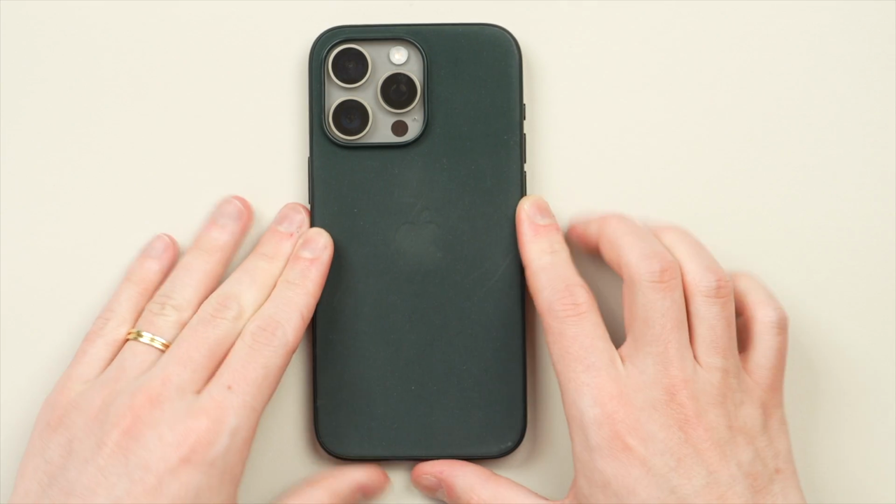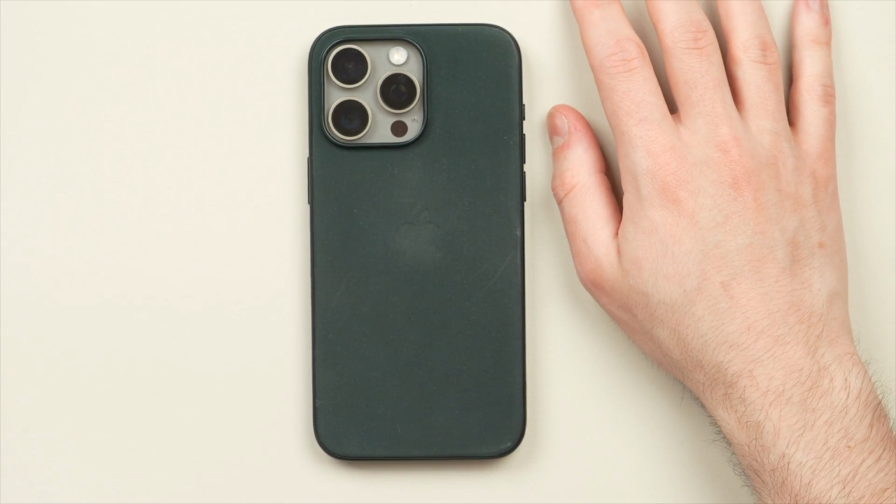However, after some months of using it, I've got to say it just lacks the premium feel that the previous leather cases had. But my main gripe with this FineWoven case is the durability, or rather the lack thereof. So I've had mine for only just a few months, and as you can see already, I have significant permanent damage around my case just from normal use.